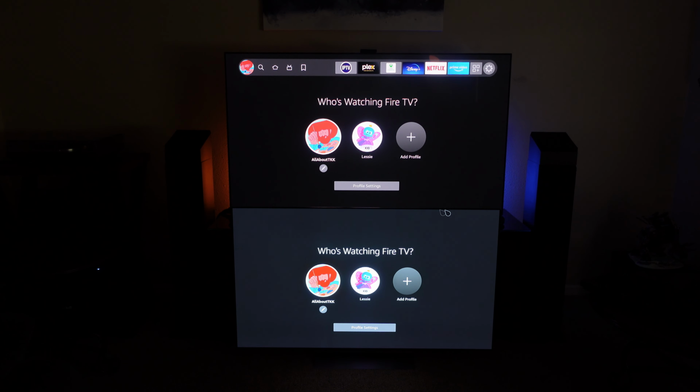Now, let me be perfectly clear. This television, the C2 that's down below, is a TV that I use as a primary gaming TV. This TV sits about 6 feet, maybe 5 feet away from me, head to screen. And so it puts me in a position where I have an amazing gaming experience, and I think it looks really, really good.